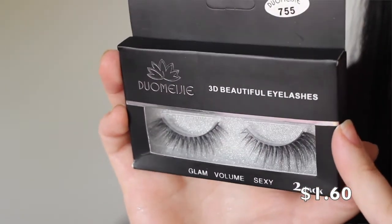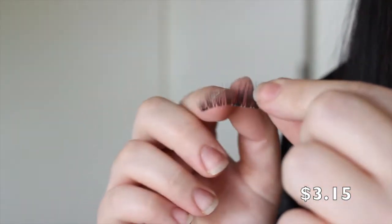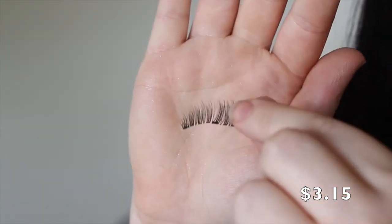Sometimes I buy the singles just to see if they are a better quality, and these ones look really long. They're a bit more spiky, but they do still look wispy. And the last lashes from this seller are these magnetic lashes, which I was so excited to try because when they first came out, they were like $15, and I got these for like $3 or $4. So I'm really excited. Oh, they're a bit all over the place. I've not opened these before. They are super cute. They're a really nice natural lash, quite fluffy at the end as well.